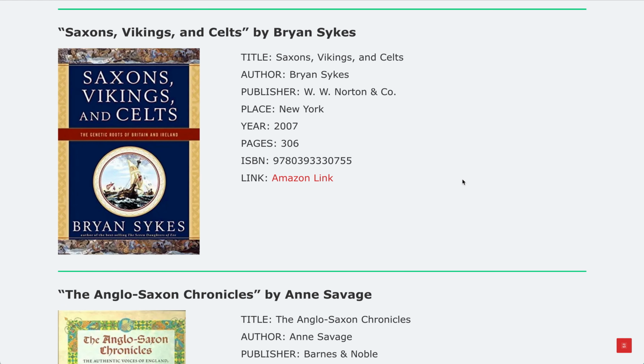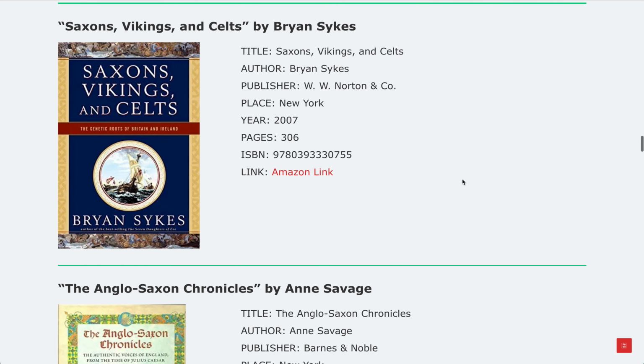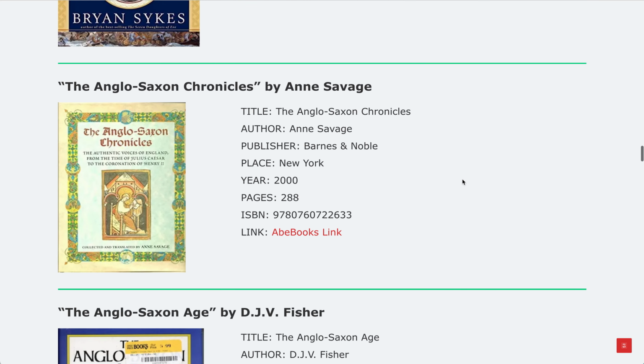Saxons, Vikings, and Celts by Bryan Sykes. This was amazing. This actually covers the genetic roots of Britain and Ireland. So it's really looking at the Saxons, Anglo-Saxons, we're taking that piece of it, Vikings and Celts, which are three overlapping layers of history, but it looks at their genetic origins, who they are, where they're distributed, not only back in their own times, but in pre-medieval times actually, and now, like where the descendants of these different tribes live now and how they're aggregated. And so it's just a fascinating read into the genetic roots of the British Isles. I mean, it's just fabulous work by Bryan Sykes. And Anglo-Saxon Chronicles by Anne Savage.